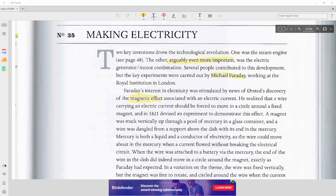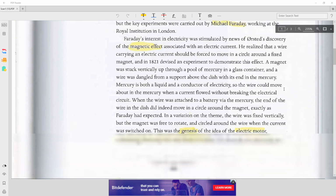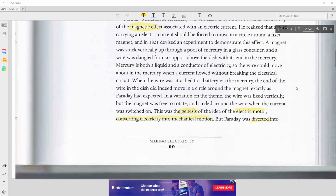When the wire was attached to a battery via the mercury, the end of the wire in the dish indeed moved in a circle around the magnet, exactly as Faraday had expected. In a variation on the theme, the wire was fixed vertically, but the magnet was free to rotate and circled around the wire when the current was switched on. This was the genesis of the idea of the electric motor, converting electricity into mechanical motion.